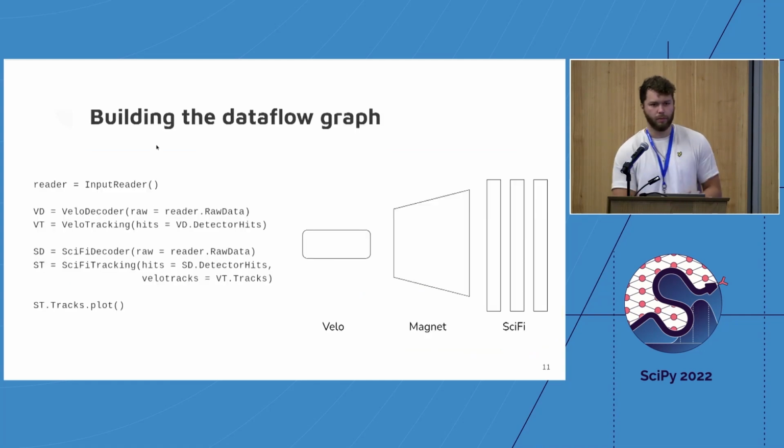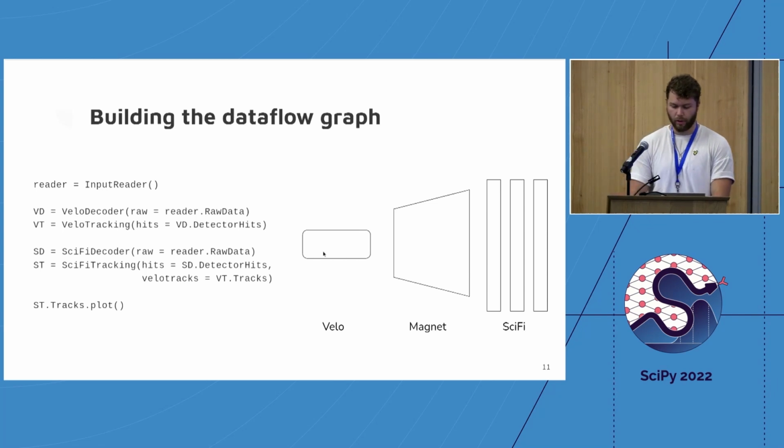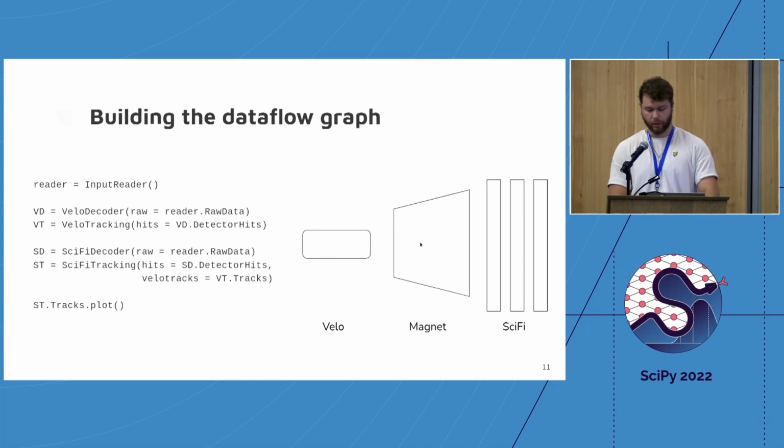Okay, so let's build a mock dataflow graph, something fairly easy. We try to build a tracking flow now. Tracking means looking at the detectors that find you hits, so where the particles went through, and from those reconstructing the lines of where the particle went through, particle trajectories or tracks. So in this example here, we have the VELO detector, that is one of the tracking stations. We have the magnet which bends the particles, and then another tracking detector back here.